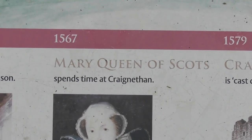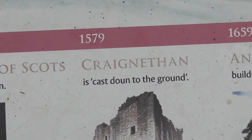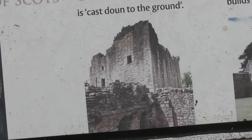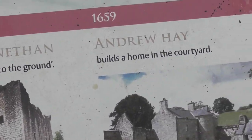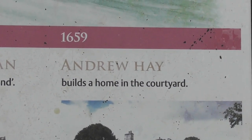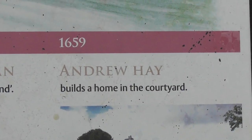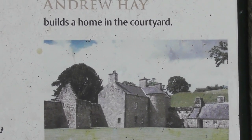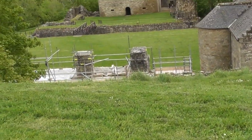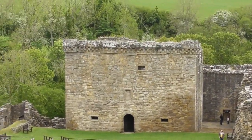Mary, Queen of Scots spent some time at Craignethan. Craignethan Castle was brought down to the ground. 1559, Andrew Hay built a home in the courtyard. It's the one here. The courtyard is that one there. I can see the courtyard.